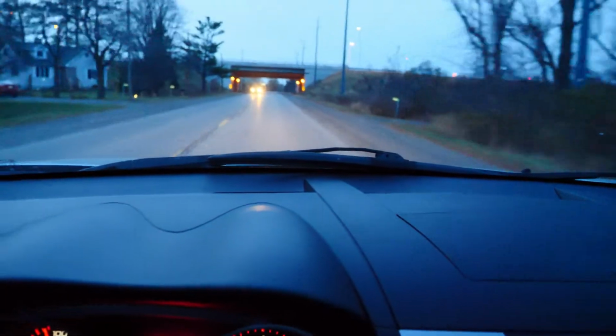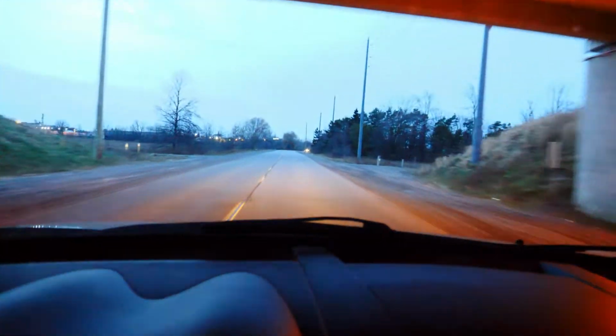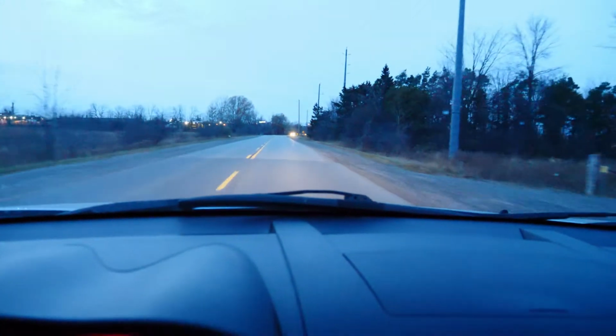Why don't we do a tunnel blast in this car? For appropriate measure, we will dump it in neutral. Here we go, tunnel blast. Oh yeah, listen to that.